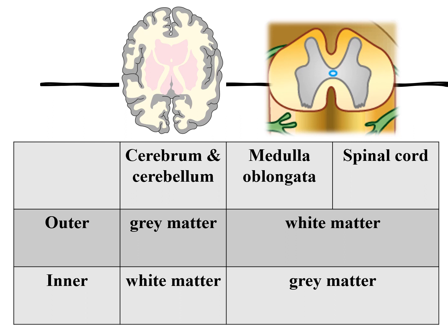The table below shows you the distribution of gray matter and white matter in the 4 different parts in the CNS: the cerebrum, cerebellum, medulla oblongata, and spinal cord. As you can see from the table, the distribution of gray matter and white matter is the same in the cerebrum and cerebellum, with the outer surface having the gray matter, inner surface having the white matter. While in the case of medulla oblongata and spinal cord, they have the same distribution, with the outer surface with white matter, inner surface with the gray matter. Why? This is because the medulla oblongata actually continues and connects to the spinal cord. Therefore, they have the same distribution.